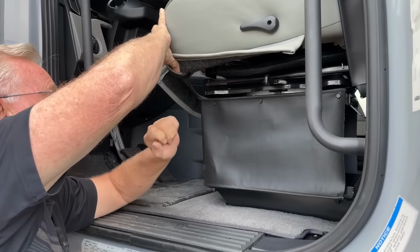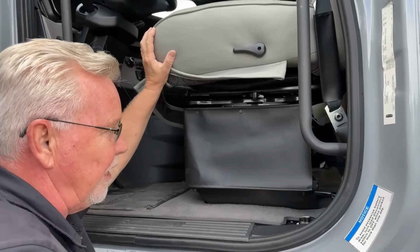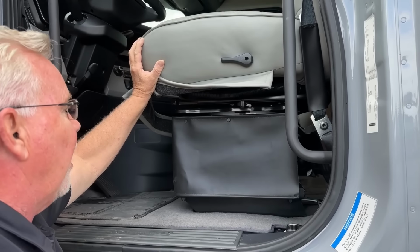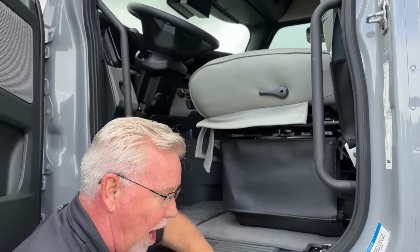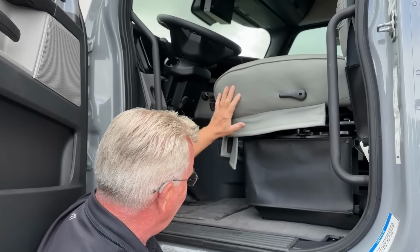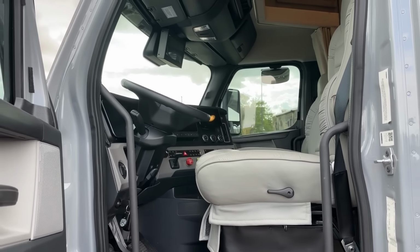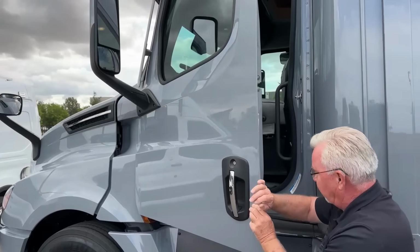Let the air out. Also, these pivot around so they can become part of the living room. They are heated seats, and you have the chucker that'll keep you from rocking if you want. But very comfortable seats. I love the cab of the Cascadia. They're very luxurious and comfortable to drive.